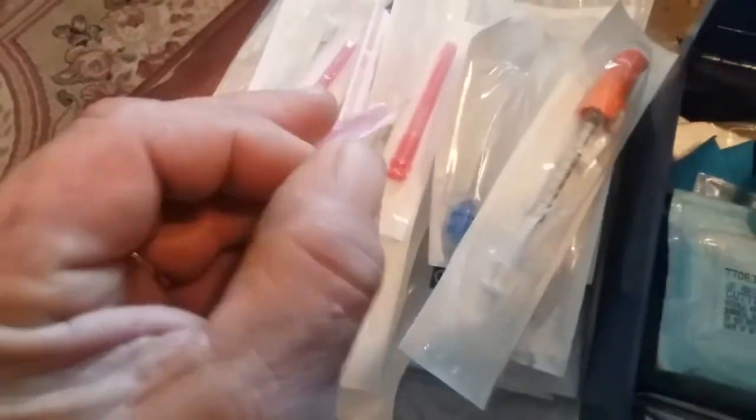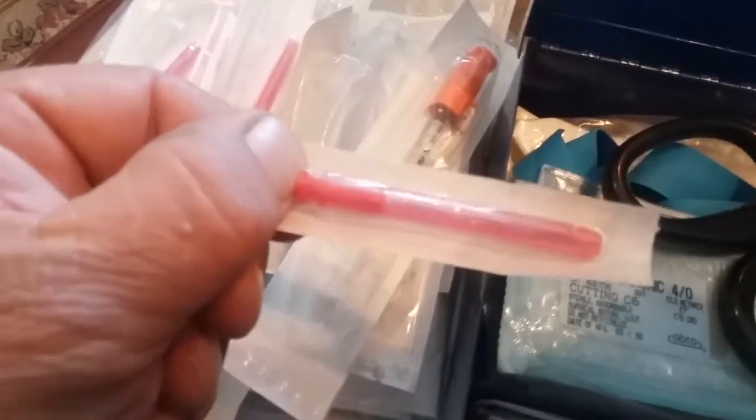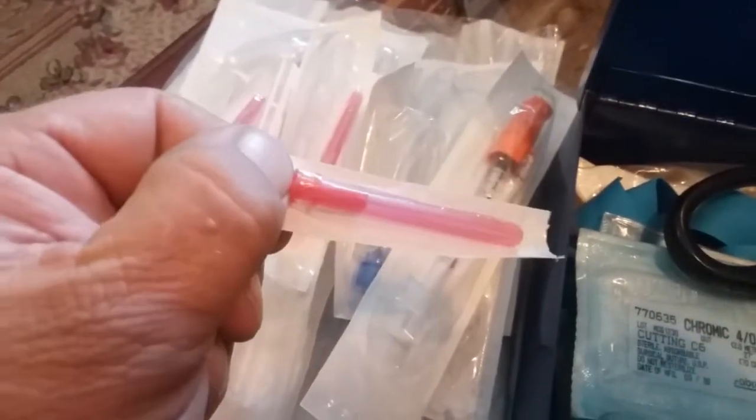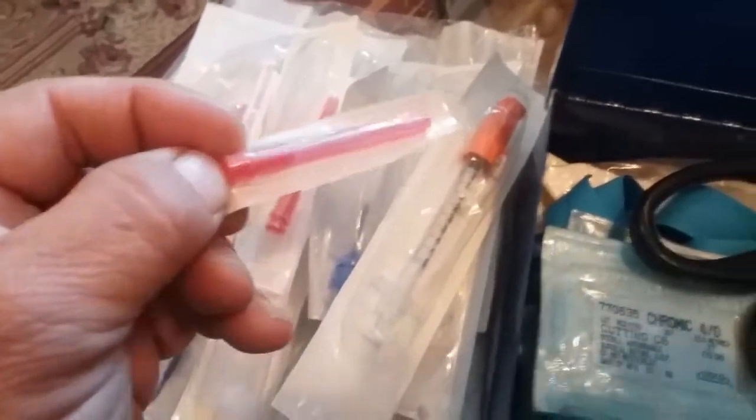And I do have some needles and syringes and stuff over here. You may wonder, why would you keep syringes? But you never know what you need one of these for. I've seen people take these, and I've not done it, but if your cow gets bloated real bad and is fixing to die from it, you can take one of these needles and punch the stomach and let the air out. I've seen that done in dairies.